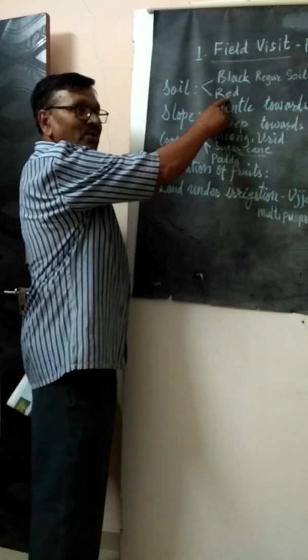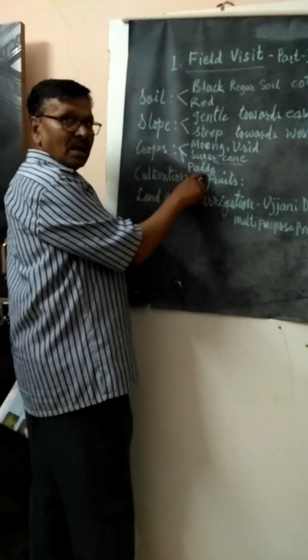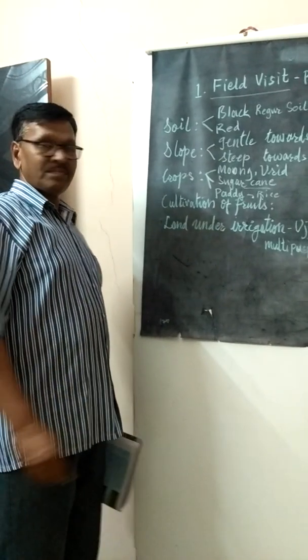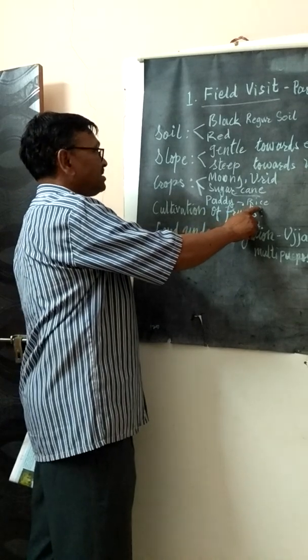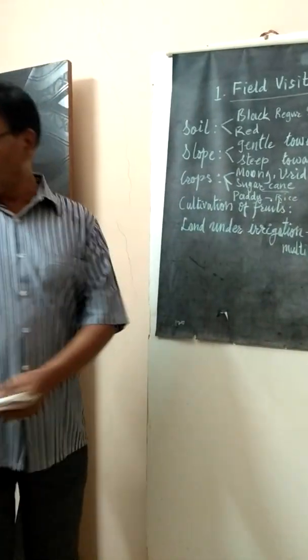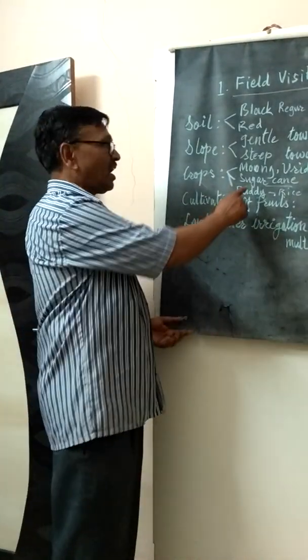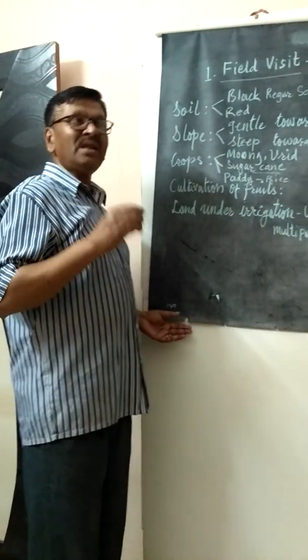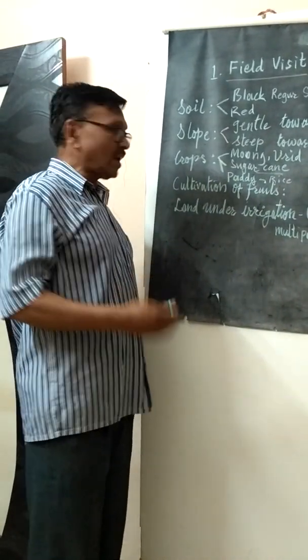And the type of soil, I told you, is red soil, and therefore the cropping pattern is, I told you, paddy. That means rice cultivation is done. Red soil cultivates a lot of paddy. Why is this? That is because the relief in this region is very high. The rain is very high. As we were in Pune, the rain is moderate, but in this region, it rains very heavily, and therefore paddy is the main crop over here.